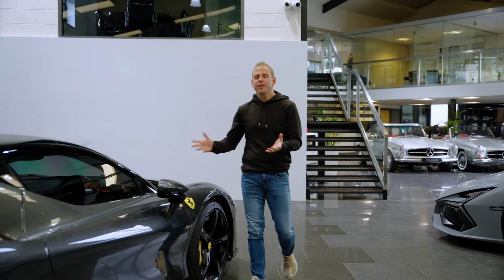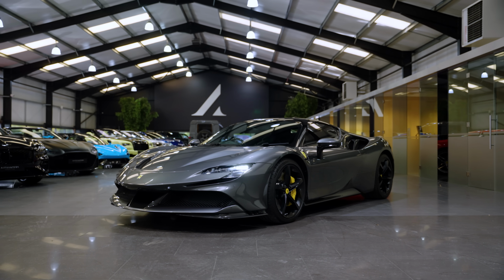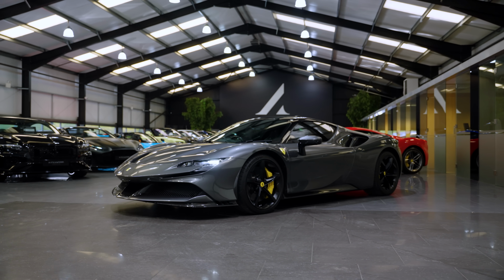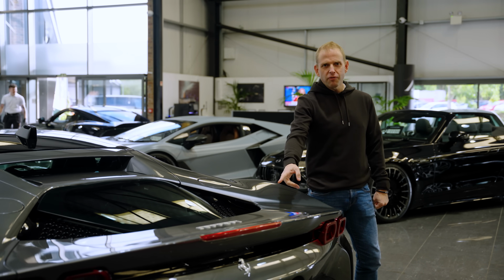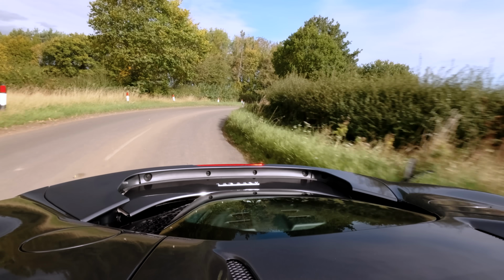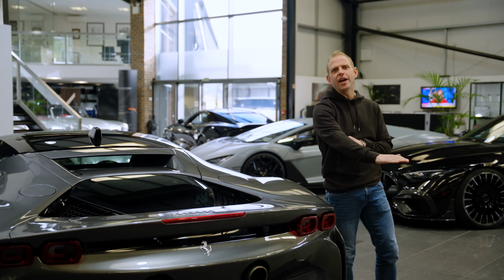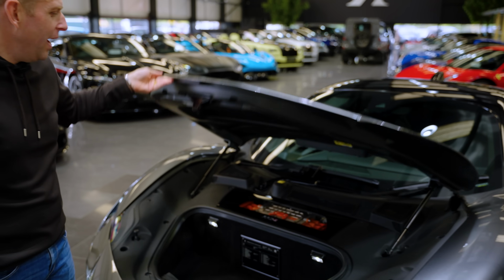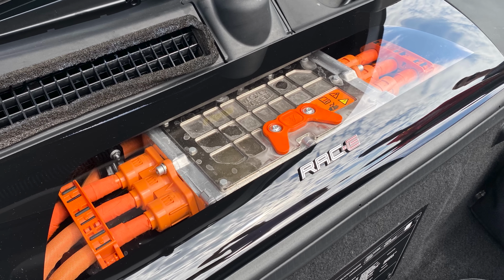This car is wild even when it's standing still. It's like a LaFerrari that's just been on a Pilates class. It's sleek, it's tight, and it's slightly angry. The design's not just for show though. This little flap at the back, that's the shut-off gurney. That moves 100 times every second to either give you extra downforce or to help it slice through the air. Pop the frunk though, and you'll find a battery. Because of course, this is Ferrari's first plug-in hybrid.